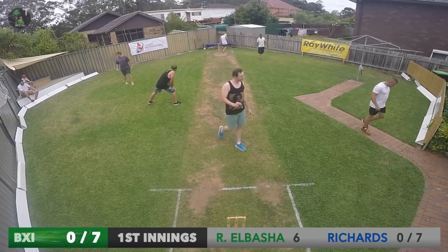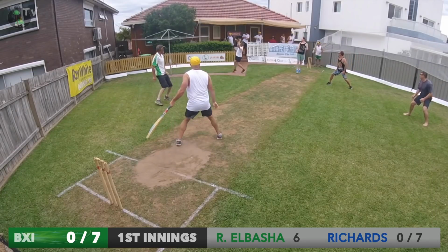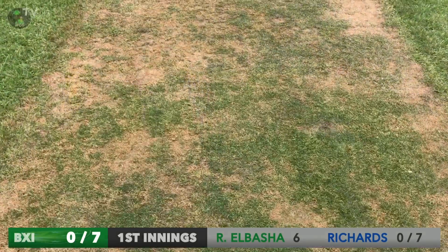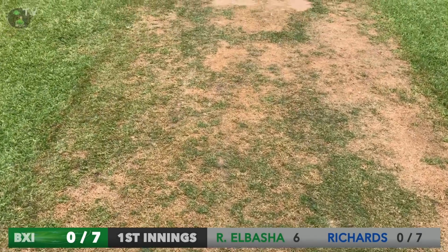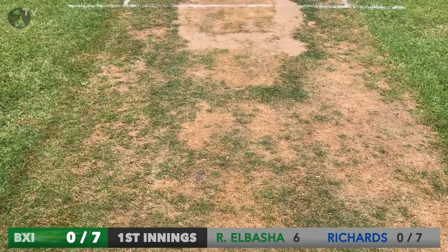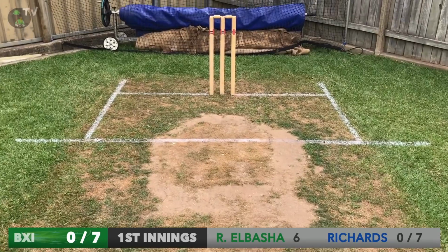Oh, what a shot. Standing up, delivering. Well, he was sort of on the back foot initially. Today's surface is a lot drier than the one that was used in the opening Test match. It is rock hard underneath, and it'll be good for both bat and ball.